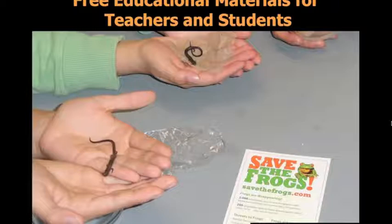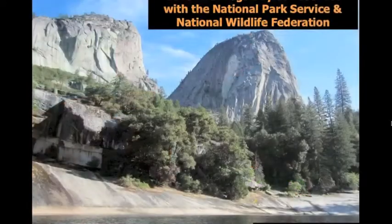The second part of this program is that another group comes in and brings native chorus frogs, and then the students watch the chorus frogs metamorphose into adults, and those frogs are re-released back into the wild, helping support frog populations in the San Francisco area. So it was a great program, and we're hoping to continue it.